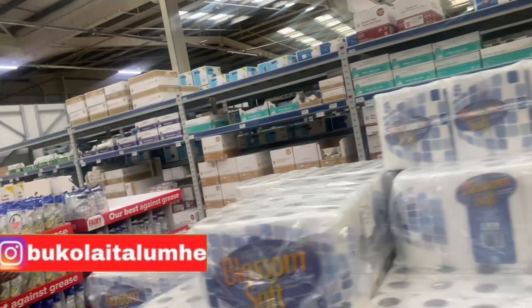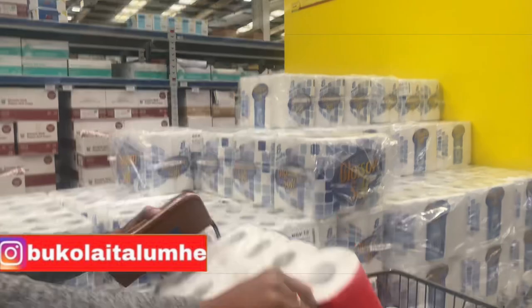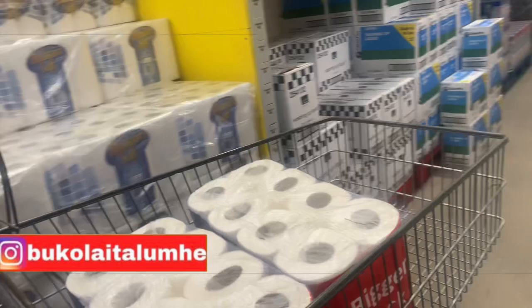So we picked it. You see that bundle Happy is carrying? That is £10.99 and you get one more free. So, buy one, get one free. You can see it was written on the wall there. Then we moved on, and there were so many things to buy. I was so amazed. Look at this.